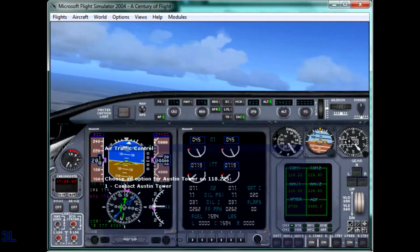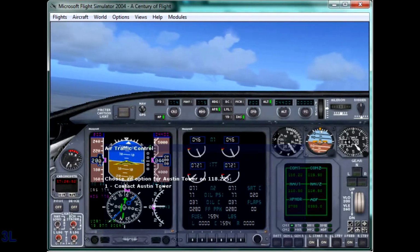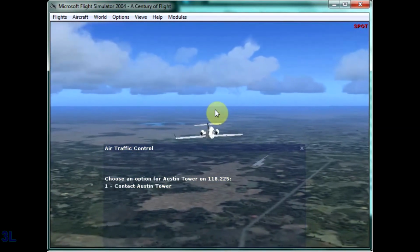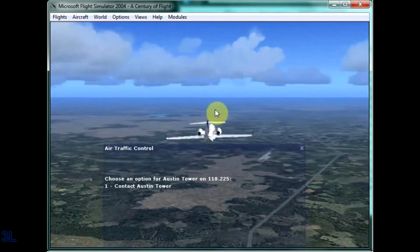Let the autopilot approach mode line me up, since I can't even find the airport from this distance.